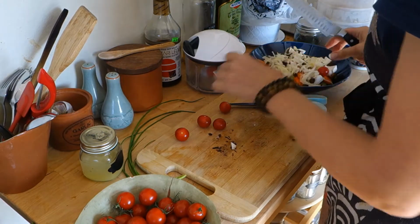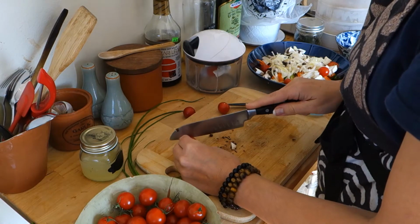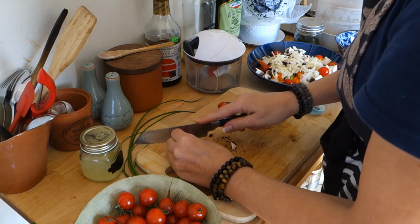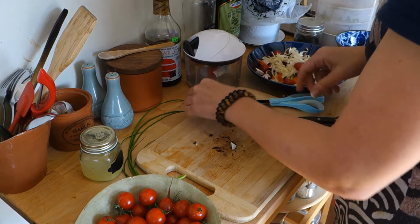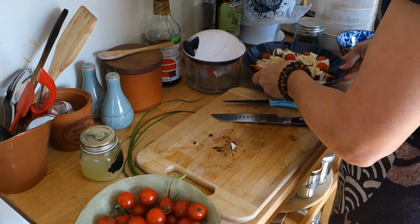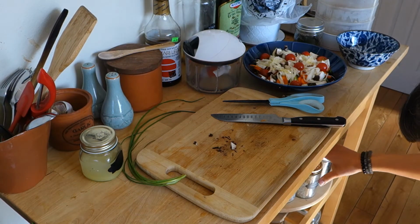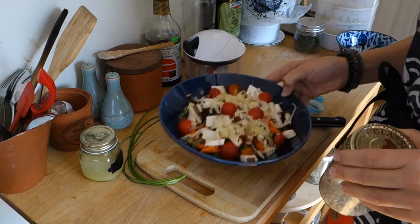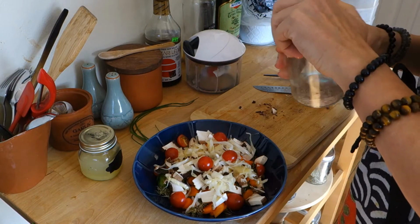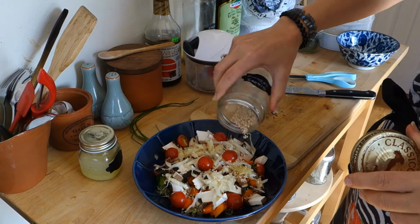This way they get a little watery here, and it makes the whole salad more creamy in a way. So, as you see, it makes a beautiful plate. After that, I will sprinkle on the salad some sesame seeds. I'm soon going to have to fill up this little jar.